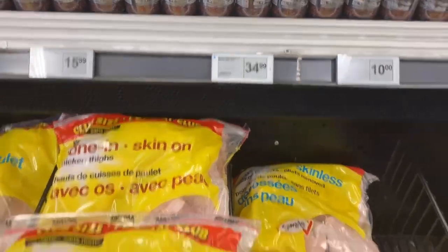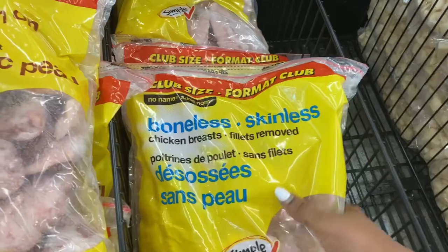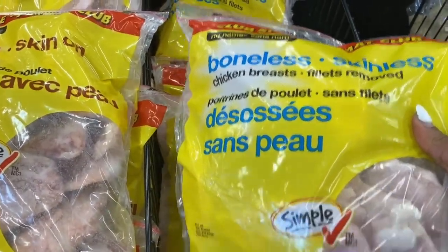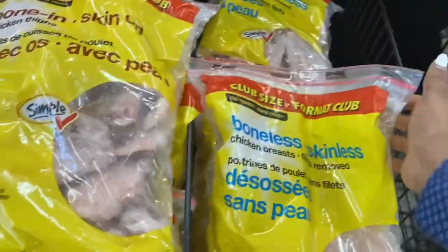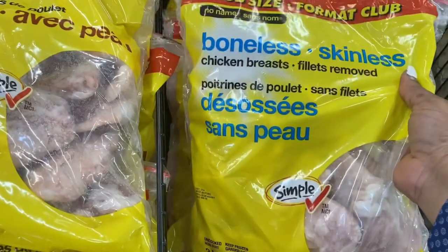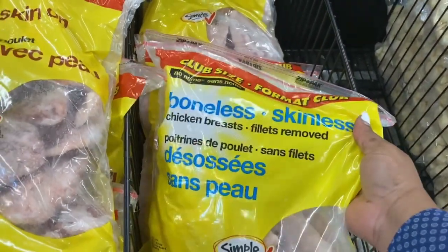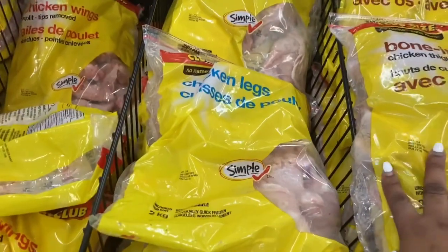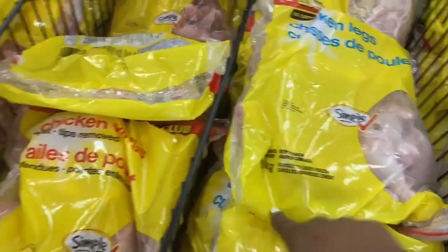It's $34. Before I buy this, I think about $20, but now it's gone all the way up. But anyways, I'm deeply in need of this, and this is also skinless, right? This is the one without the skin. This is exactly what I want. So you have the no-name brand for other parts of the chicken, for the thigh, for the wings.